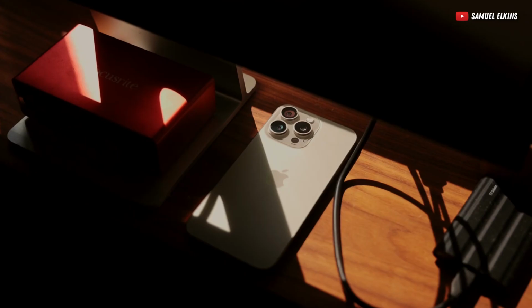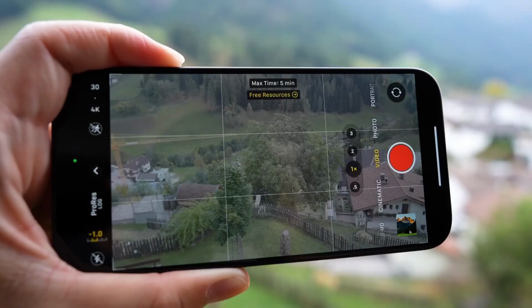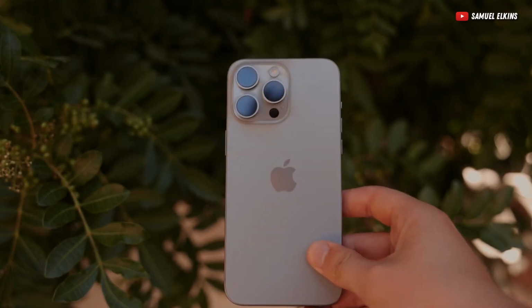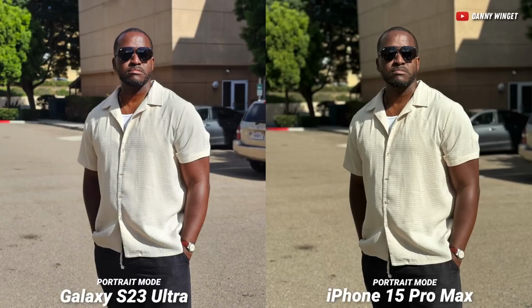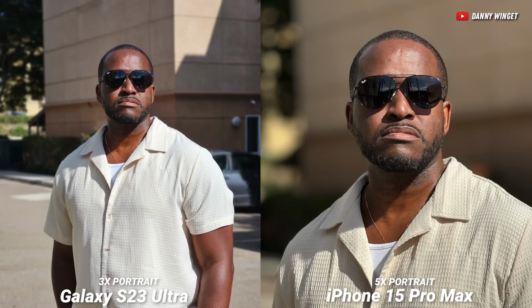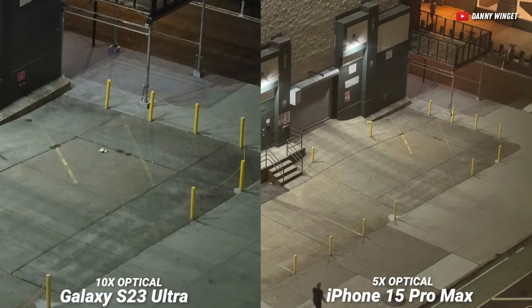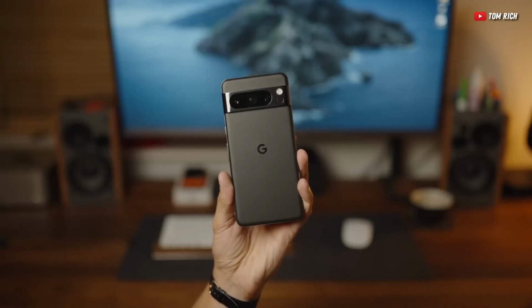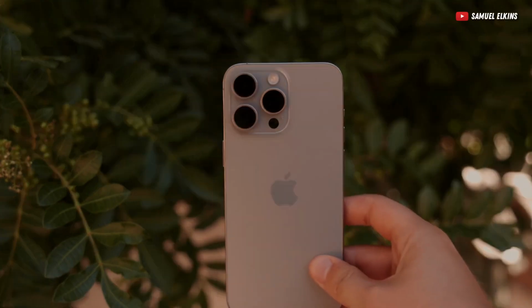But what sets the iPhone apart from the rest is its macro capabilities and fantastic video quality, which is always top-notch these recent years. Here's the iPhone 15 Pro Max's camera compared to the S23 Ultra. And one thing that I immediately noticed is how much better the portrait mode is on the iPhone, and how much more detail pops out of it. But when it comes to low-light photos, especially ones that are zoomed, the S23 still takes the cake as it does have better details.